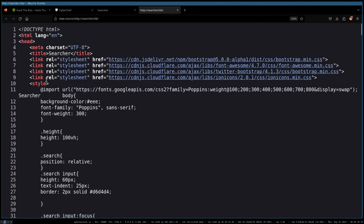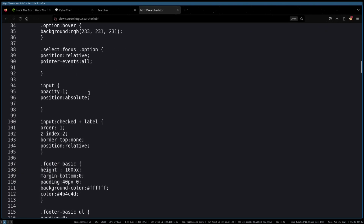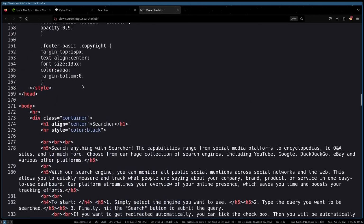Now, let's start off with a quick look through the source code of the homepage. A little bit too big. So it brings in a bunch of boilerplate, Ajax, that sort of thing. Bit of good old Bootstrap, and some inline CSS, nothing exciting there.